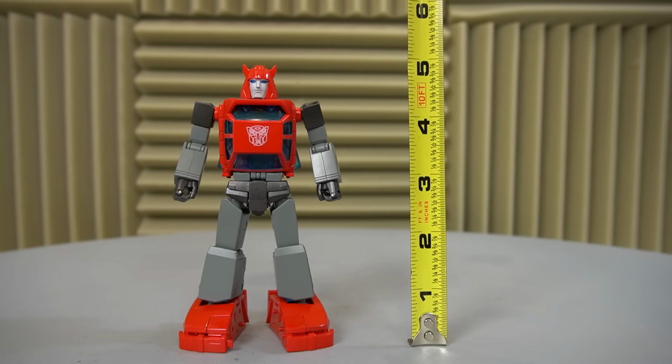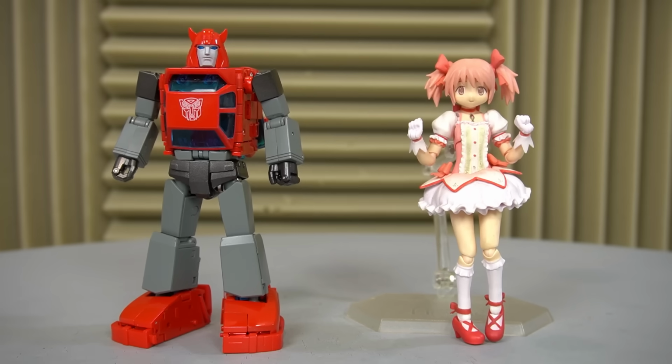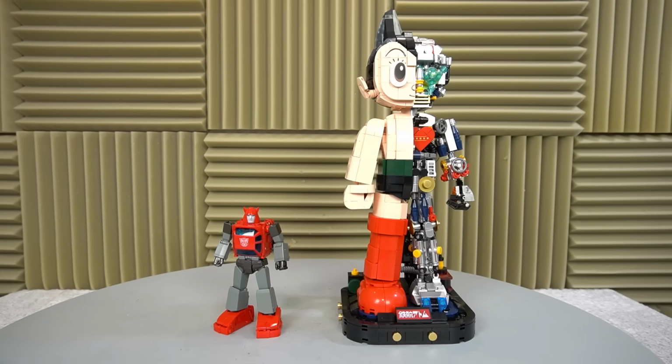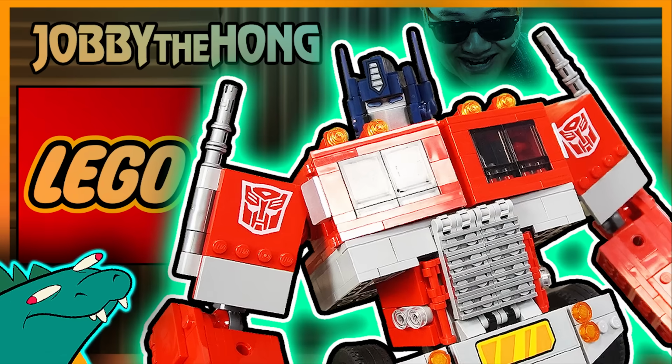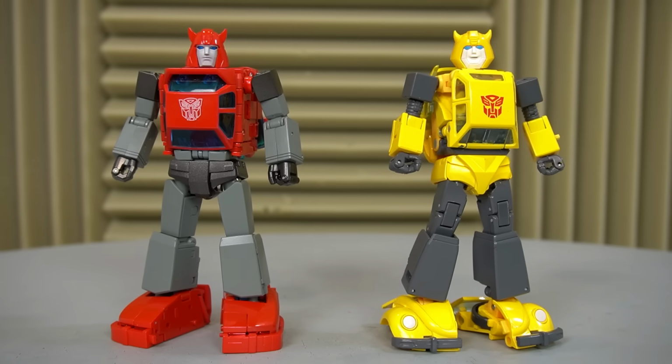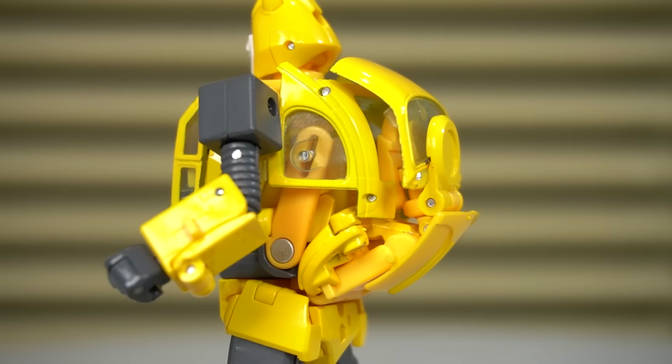And to give you a better idea of how small this guy is, size comparison time. Here's Figma Modic Economy, Haya Toys Godzilla, Transform Element OP Leader, my previous review, the Panacea Bricks Astro Boy. If you want more Lego or Lego-like things, I suggest you vote with your view. Watch the video. And finally, the Transformers masterpiece MP45 Bumblebee.